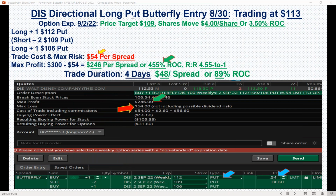So we went out on the 30th and we bought the September 2nd expiration, again targeting 109. We bought the 112 put, sold the 109, that's our target, and then sold the 109 again and bought the 106, so a $3 wide spread. This gave us a butterfly where our spread width is $300. Now the cost of this trade was only 54 cents. That's the total debit cost or total risk. So $54 per spread. If you did one spread, 54. If you did 10, that's 540.